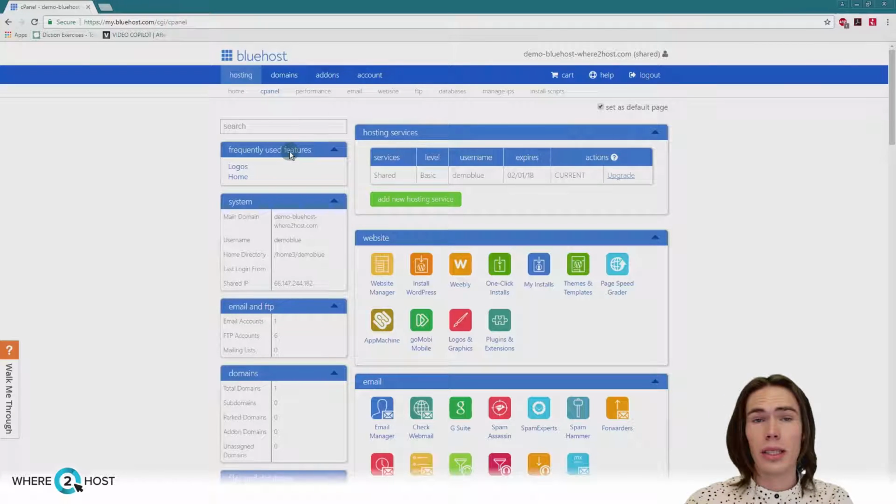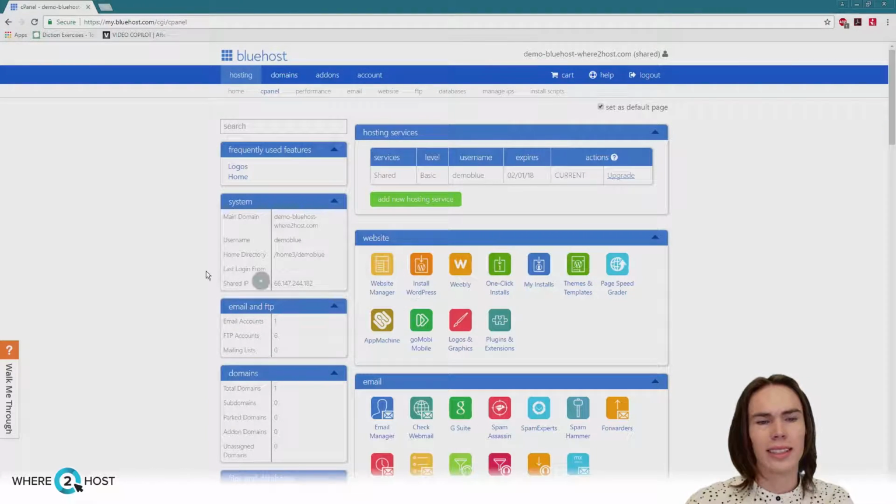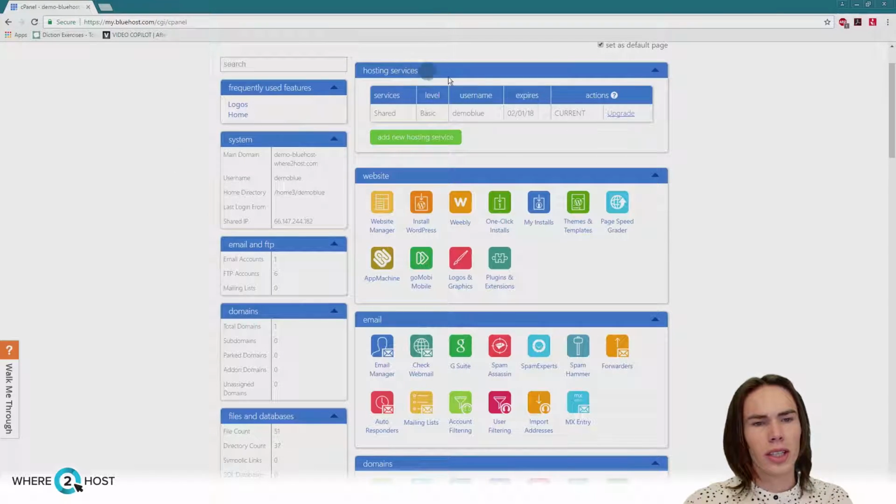Anyways, we've got our frequently used features. Obviously, the first time there'll be nothing. As you start clicking on things and using things, then it'll start creating it. It's not so much a frequency, actually, kind of more just the last few things you have used. So just bear that in mind. It's not actually based on frequency, at least not what I have seen. I could be wrong.